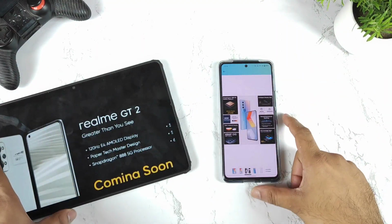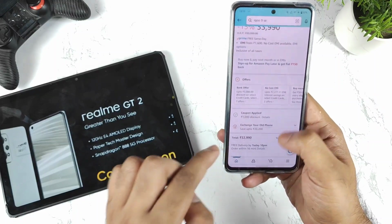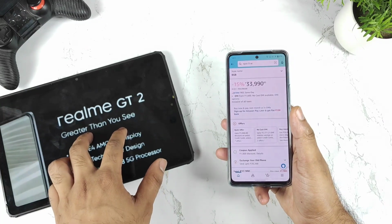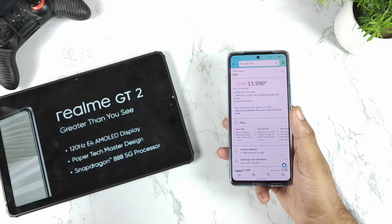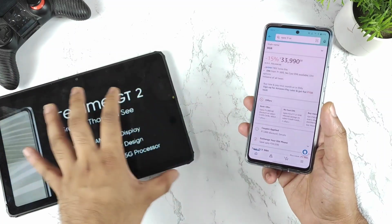So design can be another slight advantage in the Realme GT 2 device, but the thing is the price. Right now the iQOO 9 SE you can actually get for about 29,990. But what about the Realme GT2 device? The expected price is somewhere close to 32,000. That's the expected price after using bank discount cards and everything. So overall, if you want the Realme UI and more battery backup, wait for this phone.